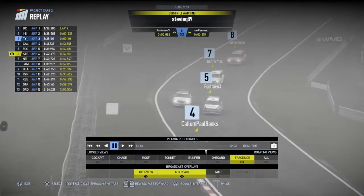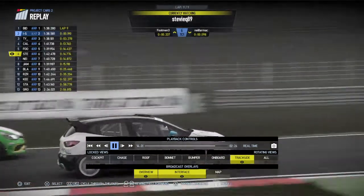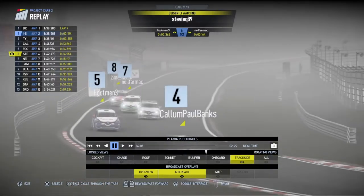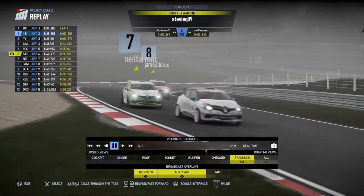Down towards Graham Hill Bend. Footman just gets in front as Callum slides his way through. Neil Farmack now looking for a gap past Stevie. Stevie's going backwards here. He's got to watch out for those gaps. As we go in towards McLaren, Stevie goes a bit wide there. That's going to compromise his run out of the corner.